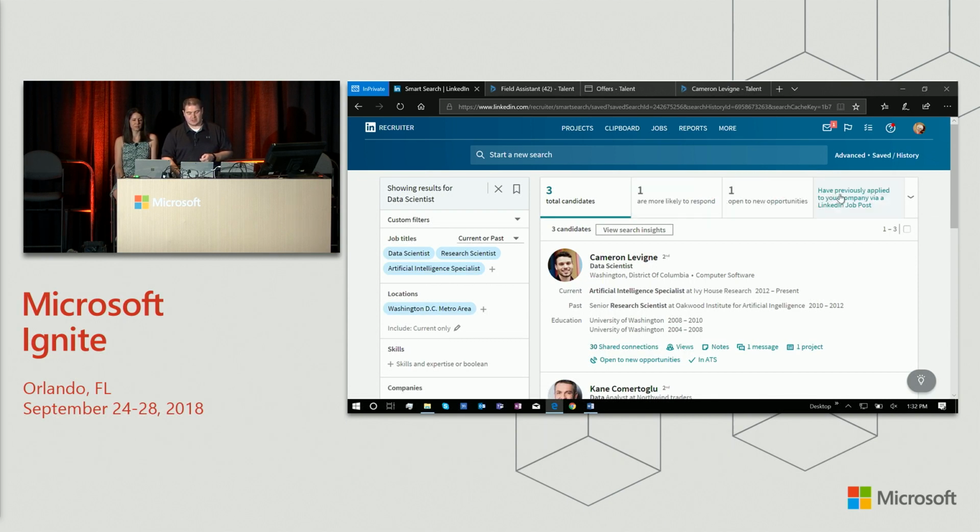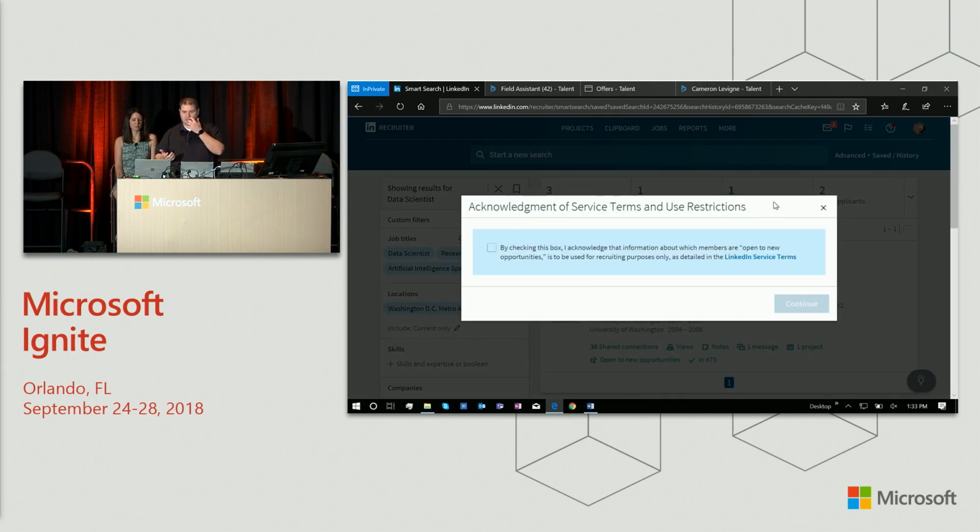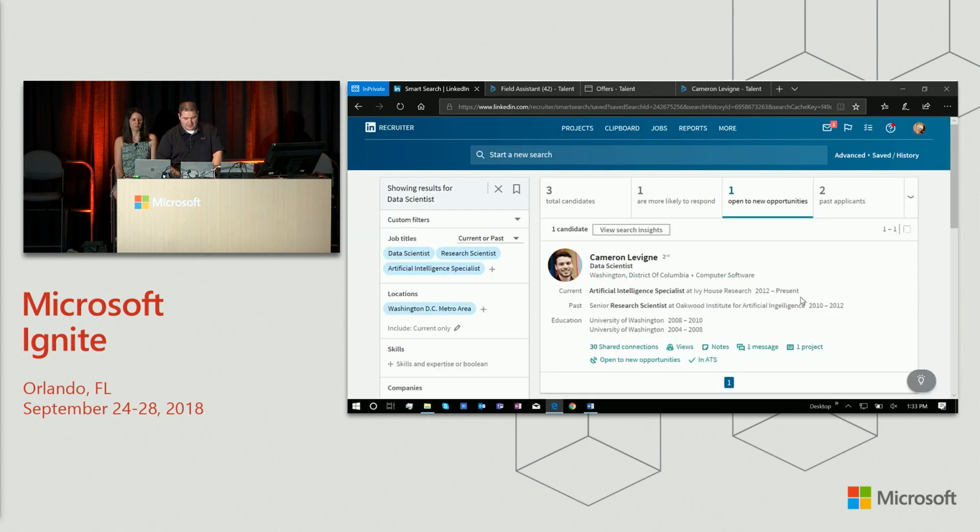But it's also started to do some intelligence. So it's telling me these candidates are more likely to apply. On LinkedIn, there's also a feature that allows candidates to indicate that they're actively looking for a job. So anybody that has that turned on can mark that, and we can see that Cameron has that turned on. In addition to that, I can see that there's two past applicants. So Kane and Cameron here have actually already been in my ATS. So they're sitting in a tract. We have data on them. So I can see that information.